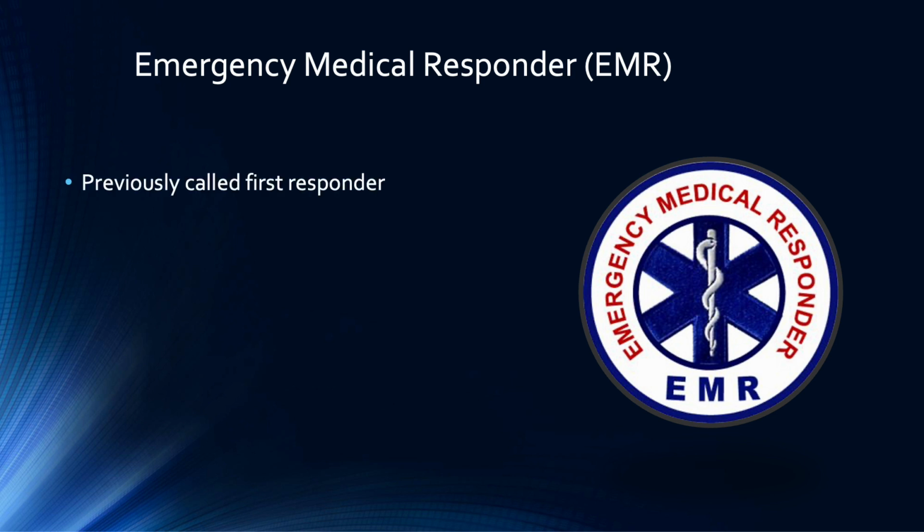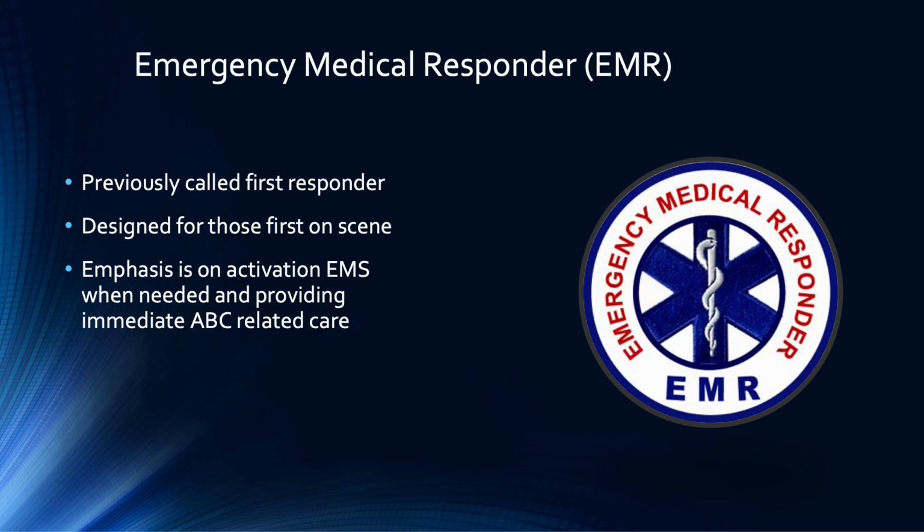So the first certification level that we're going to talk about is EMR, or Emergency Medical Responder. This used to be called First Responder, and it is designed to be exactly what it sounds like, the first person on scene. The whole concept behind this is activation of EMS, making sure we've got the right resources coming, and providing immediate care related to airway, breathing, and circulation. This level is the only one that is not actually qualified to transport the patient in the back of the ambulance by themselves. Now, they can ride on an ambulance, they can drive the ambulance, but the person in the back providing care has to be at least an EMT.